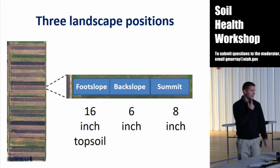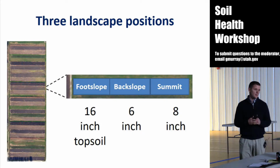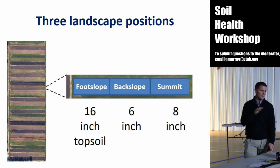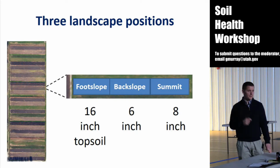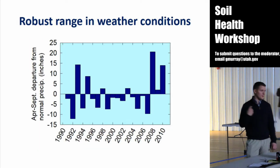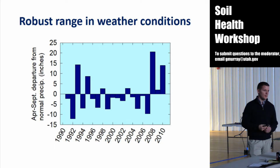The other unique part about this trial is that it was conducted on a hill slope. So we had summit, shoulder, back slopes, and then we had the foot slope. This was especially important because we wanted to understand how they perform at different places on the landscape, but we also wanted to look at the sloping part, where the soil is most vulnerable to erosion. You can see that it had the lowest topsoil depth, the shallowest soil, due to the sloping nature. This really helped to see how they perform on different spots of the landscape. It was conducted over 17 years, which really gives you a good range of weather conditions. So you get years that are really wet, years that are dry, years that are closer to average.